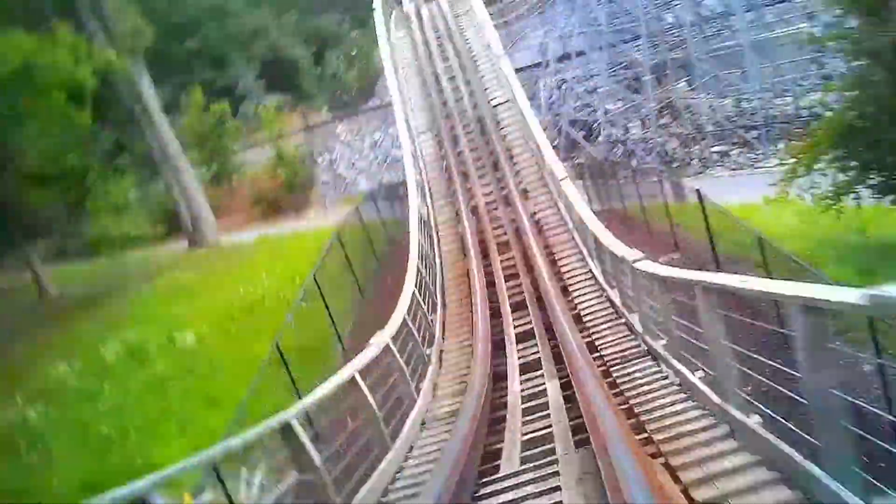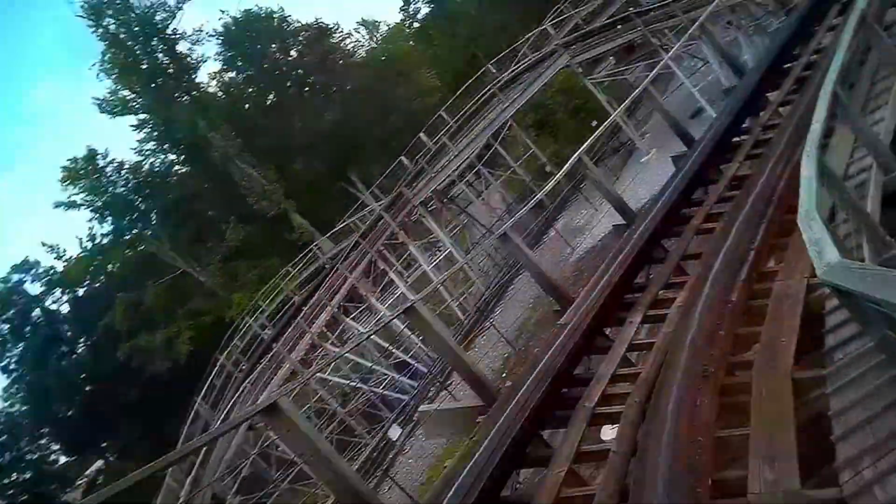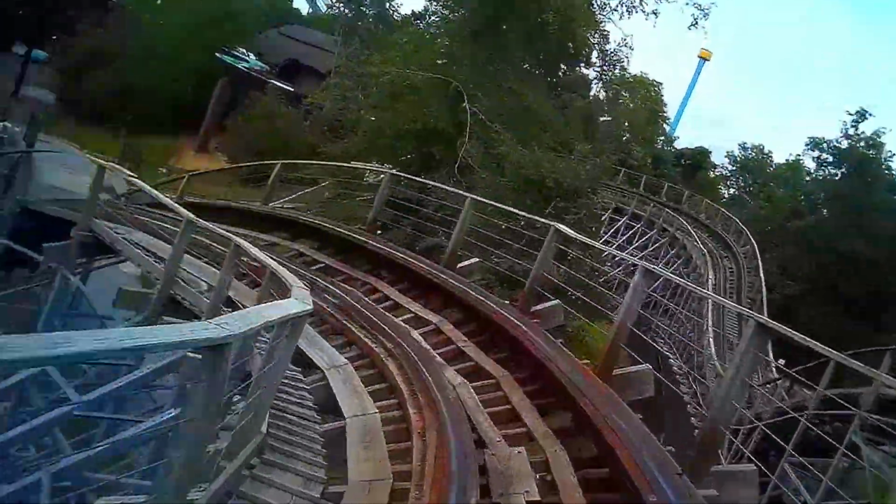A lot of people say this ride is rough, and yeah, it's not the smoothest, but it's definitely not as bad as things like Loch Ness Monster. So, that's why InvadR is at the 6th spot, because I think this thing is really fun and has some really great moments. But Busch Gardens Williamsburg's top 5 is even better.